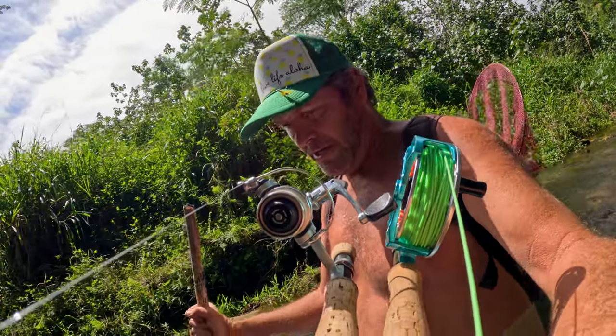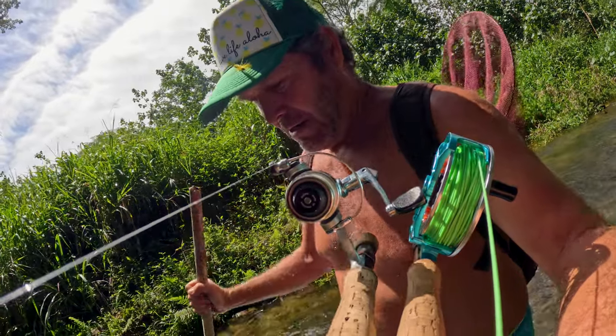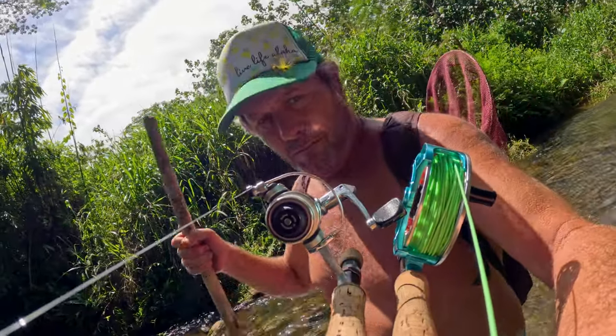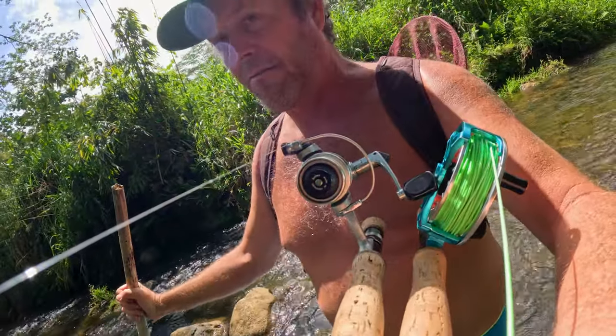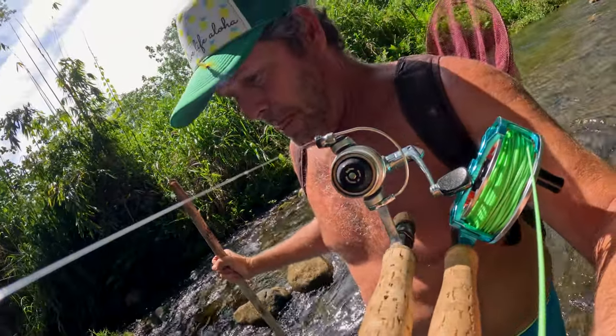Down this run with the kids and Kelsey the other day, you saw us catch a couple. I am returning to my final spot, 5 days fishing for bass in Hawaii. Different setups. I got my fly rod, and then I have the very same fly rod with a little spinner on it.